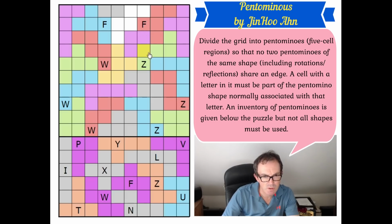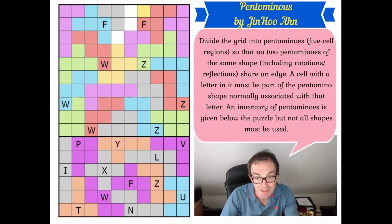So we've just got to fit these in a way that doesn't create a problem. So I can see you can't make an F pentomino here. So this square can't be part of this region. This has to be grey. This square has to be grey, and it works. It works because that can connect, and that gives us an X pentomino to finish off the puzzle. And there we go. That is how to do that.